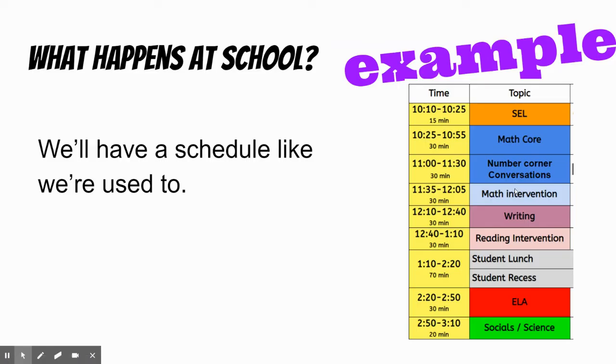And then we talked about a schedule. Gosh, we haven't had a schedule in a while. This is just an example. It is not our schedule, but we will have one, which I think might feel a little bit good to students.